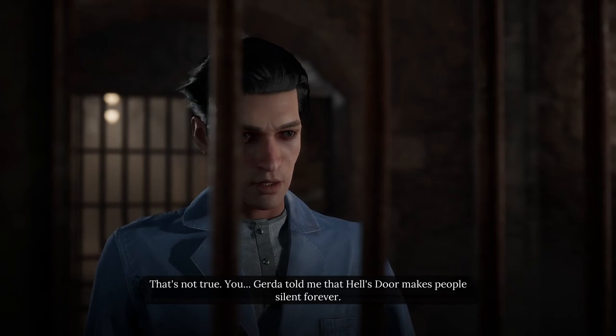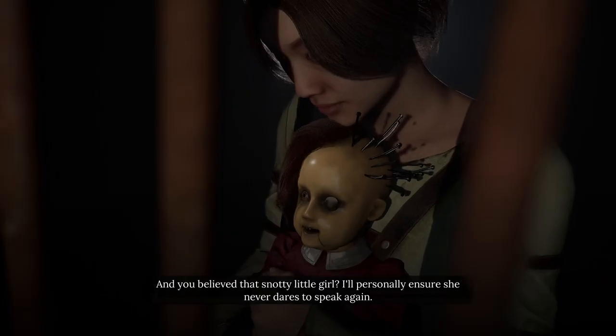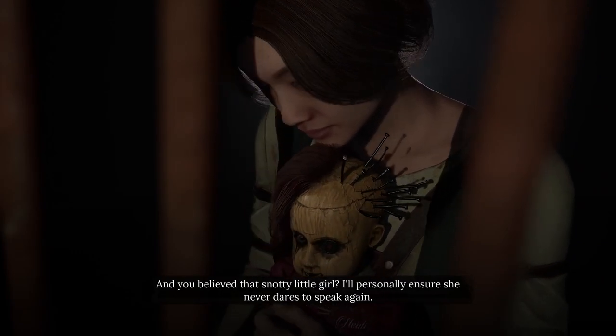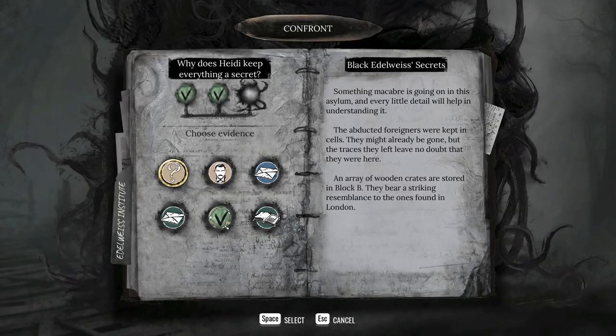That's not true. You... Goethe told me that Hell's door makes people silent forever. And you believe that snotty little girl? I'll personally ensure that she never dares to speak again!